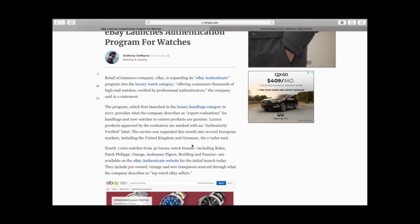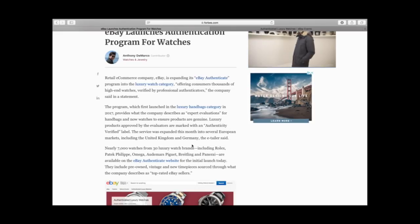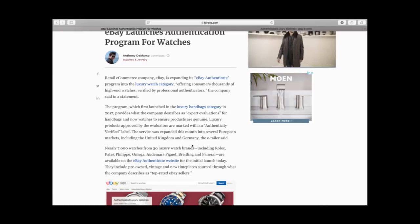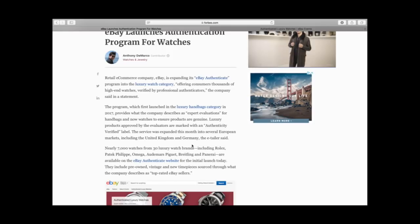So now eBay's doing it for watches, which is pretty cool because I'm a watch collector. I have about 10 watches, everything from Movado and Belova and Citizen. So I have all these watches that I really do like watches. And so I think it's cool that they're going to authenticate these, but it comes at a high price.